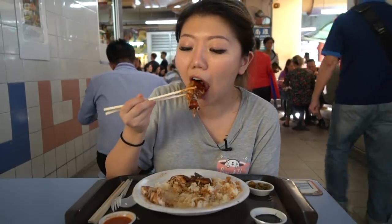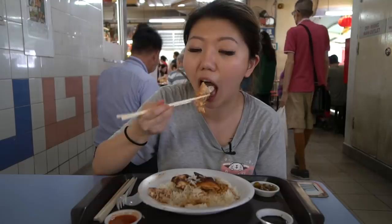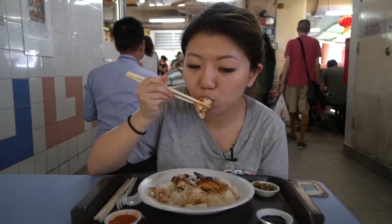Wow. In terms of the juiciness of the chicken, I think this is even better than the one we had at a restaurant. And this is just at a stall in the middle of Chinatown. Wow. Oh boy.